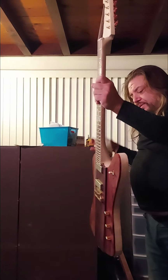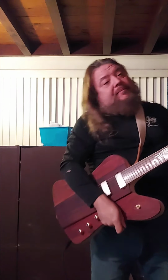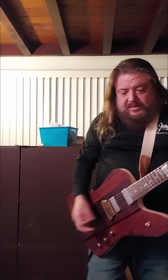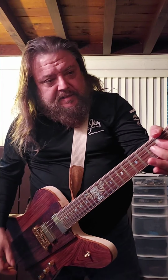1971 SRO speakers in there. I think they're 71. That's where the cabinet came from. Maybe not. Maybe they're 72 or 73. It's hard to say. Well, but so there's an increase in mid-range with no neck joint.